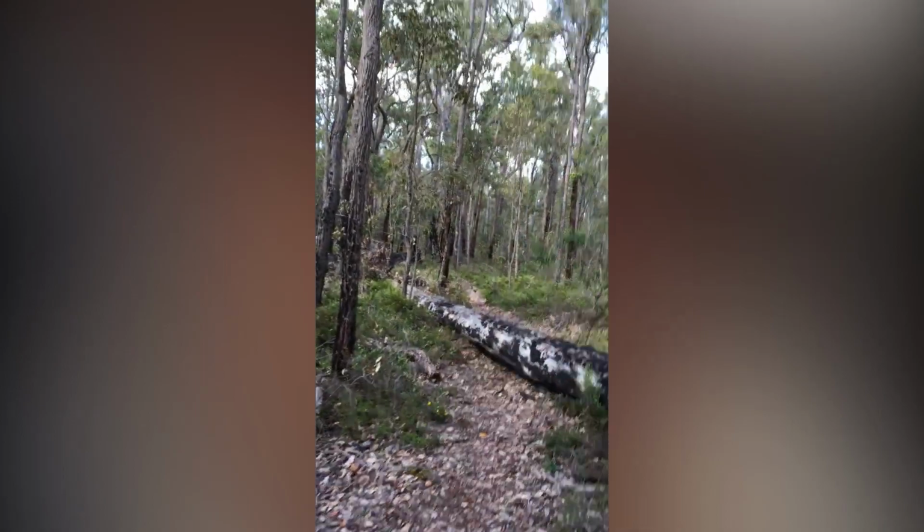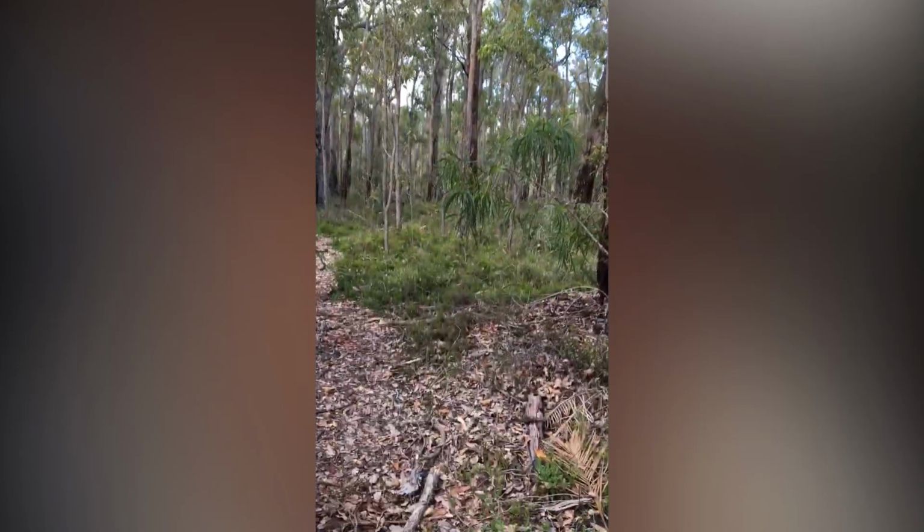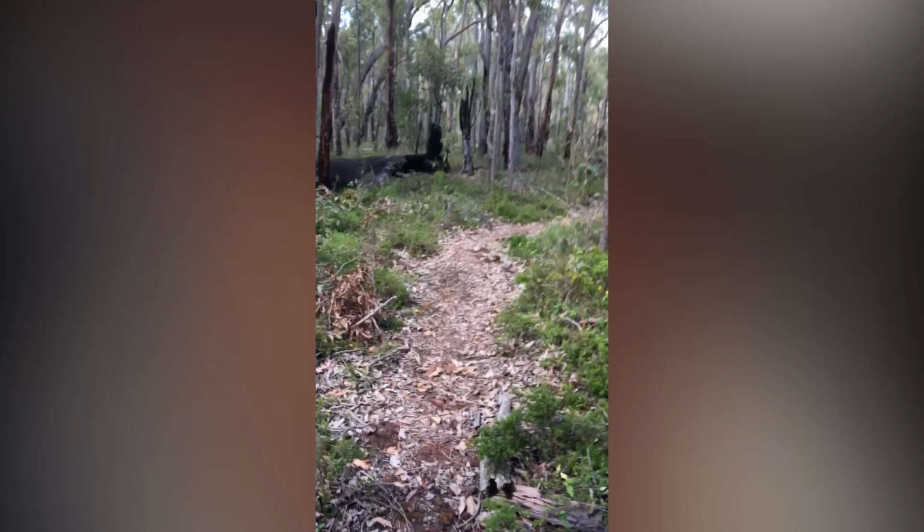Having a lovely walk through the bush today. The weather's beautiful. Oh, log there. It's not easy to step over a log with a massive pack on your back.